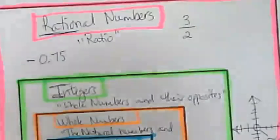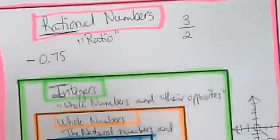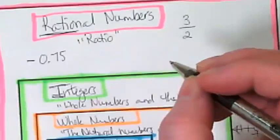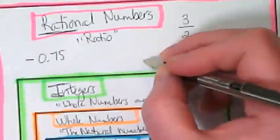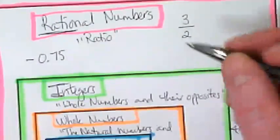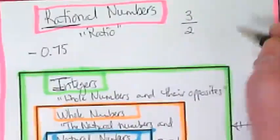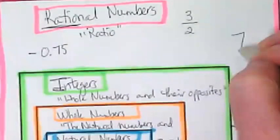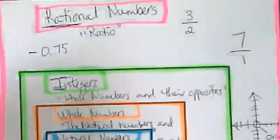-0.75. That would be -3/4. On the number line, it would be between 0 and -1, right? Whole numbers can be here. And I want you to think about that. If I put the number 7, it's a rational number because I could write it as 7/1.